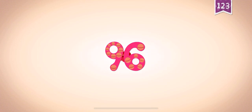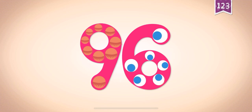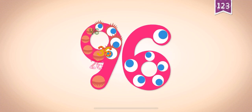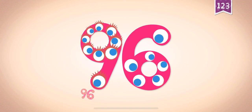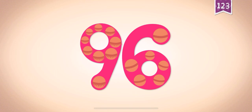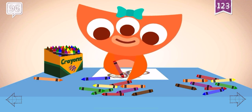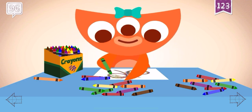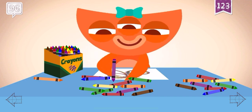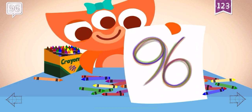Twenty plus seventy-six is 96. 16 plus 66 is 96. 96! Abby used all 96 crayons to draw a picture.